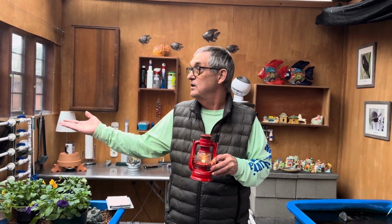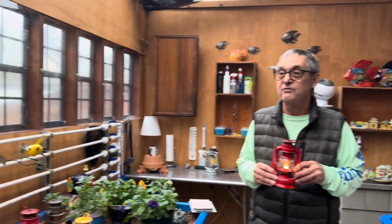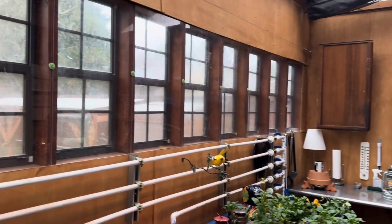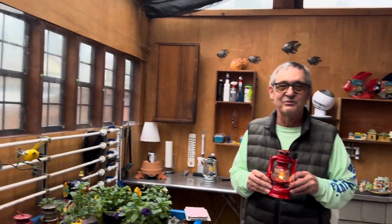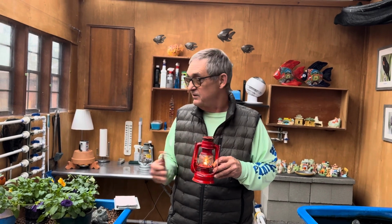Well, it is very early in January, and this is typical Beaverton weather. It's 48 degrees and drizzling, I think is the word we use here mostly. Just raining all the time. So we thought we would film because it's nice in here. And so today's topic, as you might have guessed, is going to be oil lanterns.